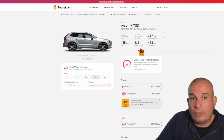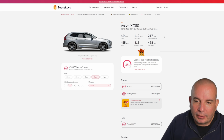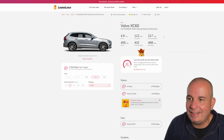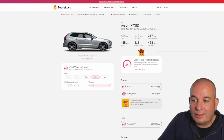Next, we've got the Volvo XC60, or if you're in Spain, the Bulbo XC60. 2-litre T8 455 RC PHEV Ultimate Dark all-wheel drive G-Tron. So that's a plug-in hybrid, 4.9 seconds to 62 in an XC60. 455 brake horsepower, insurance group 41, 468 litres of boot space, and again, stupid MPG figure. 2,300 up front and 765 a month. This one again is in stock.